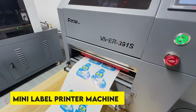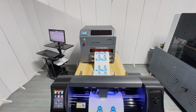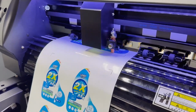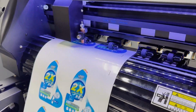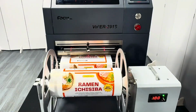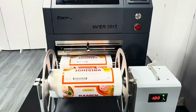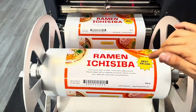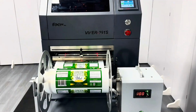Mini label printer machine. Branding is everything, and with a mini label printer machine, even small businesses can create stunning professional labels that stand out. This compact digital printer produces high-resolution, full-color labels that are waterproof, scratch-resistant, and market-ready. It works by feeding blank label rolls into the machine, then printing your custom design using thermal inkjet technology at up to 1200 dpi. From product tags and barcode stickers to cosmetic labels and food packaging, it handles it all with precision and speed.